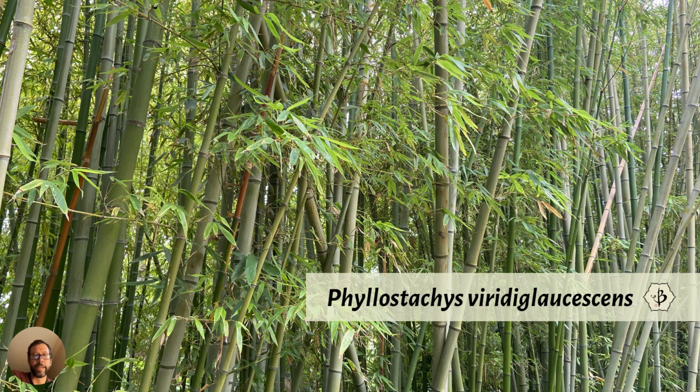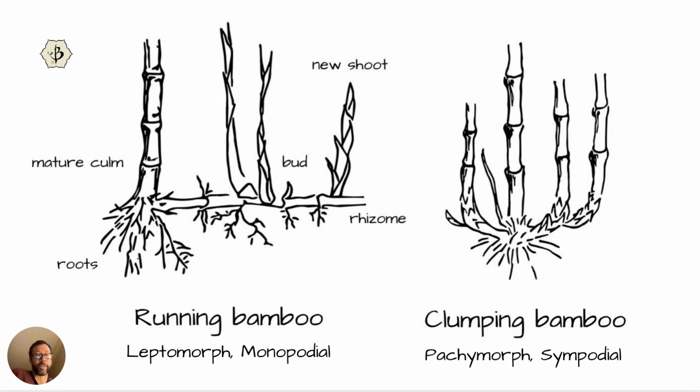Here's Phyllostachys violascens. It's commonly grown in Europe. It's like a medium-sized timber bamboo. The poles get maybe 3 or 4 inches in diameter. It grows nice and thick, close together, lots of dense foliage. It's a beautiful species of bamboo, but it does spread like other running bamboos, and it can potentially get out of control. So, like I said, there are some different types of bamboo.